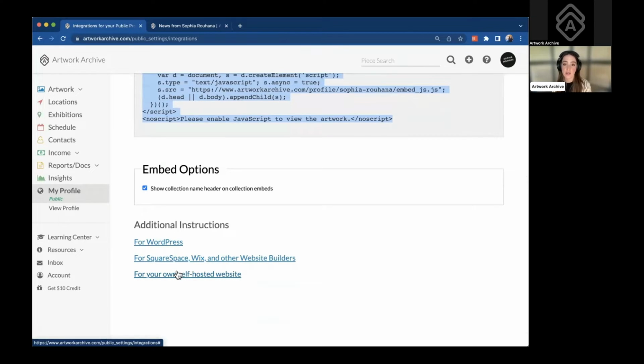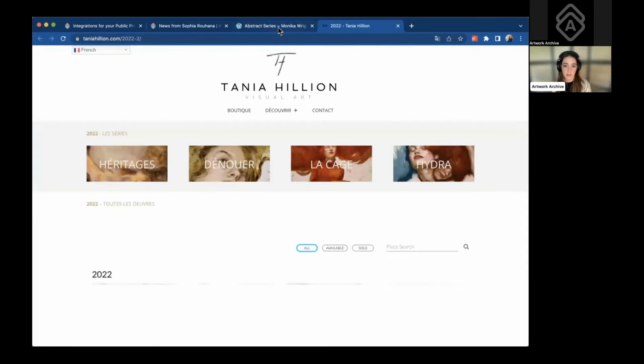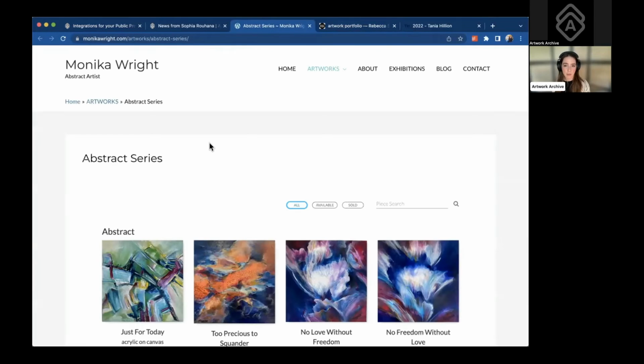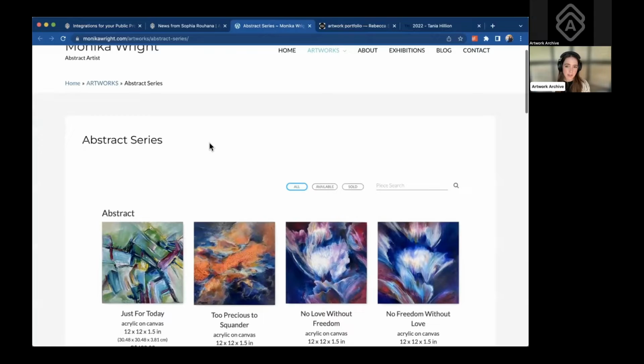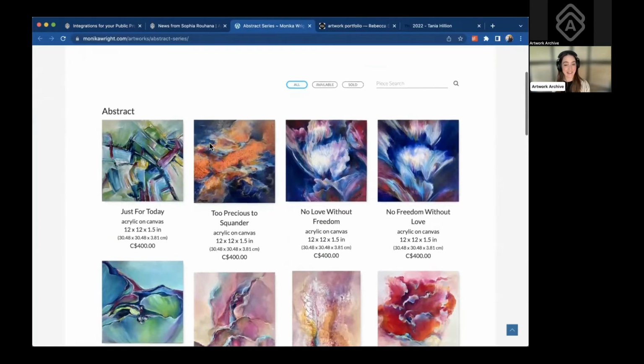We've seen artists use this feature in really interesting ways, and we can show you some examples here so you can see how the embed will actually look. Like I said, we really love this feature because it helps eliminate having to do double entry. And while we do have a number of people using Artwork Archive's public profile as their website, it actually wasn't our intention when creating it.